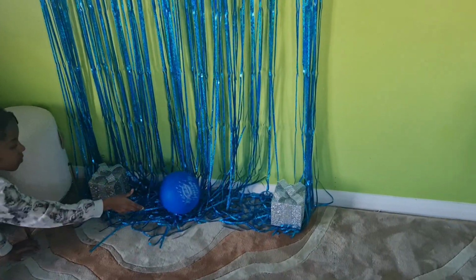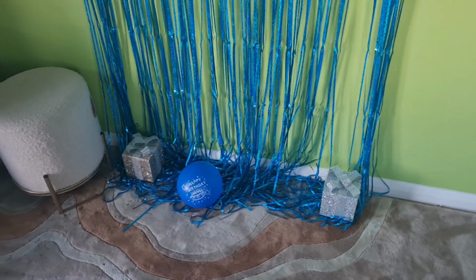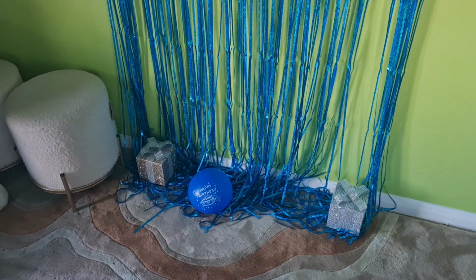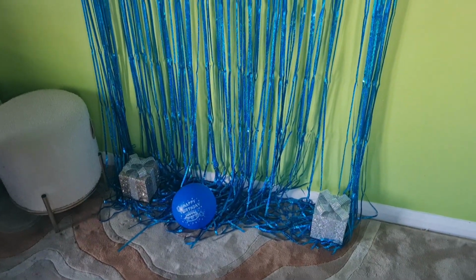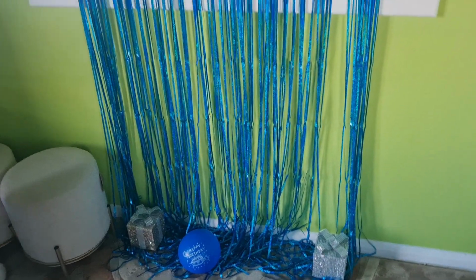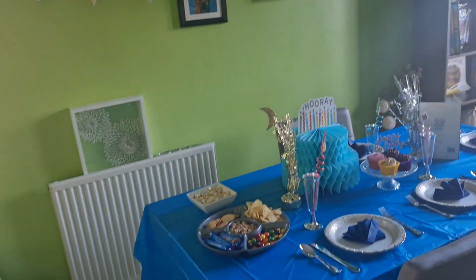And then at the bottom there I have those two fake gifts. They are from Home Bargains. I bought these during the festive season when they had these on sale. Actually, they were not on sale, I purchased them at full price. It was $2.99 for one. So yeah, this is my decor that I have.